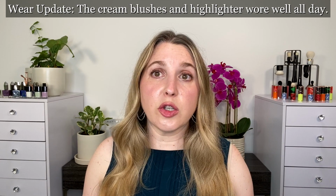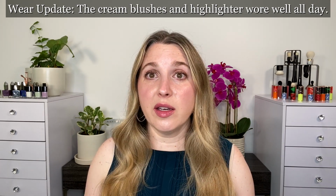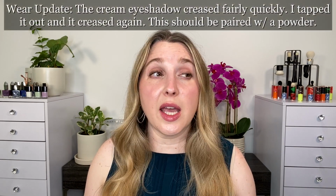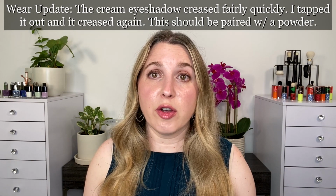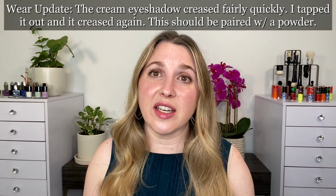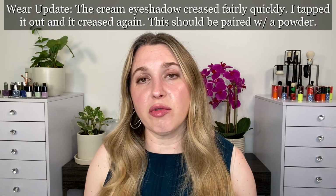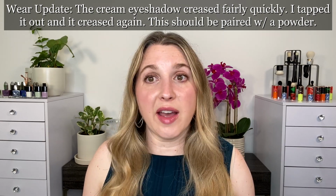So moving on to the cream eyeshadow, I really like the way that went on. So I will definitely let you know how it wears and performs throughout the day. But the comfort level on my eyes is really nice. And I love this shade. This is a really great everyday shade. I could see this being something that I just throw on quickly during the summer when I only have like 5 minutes for makeup.